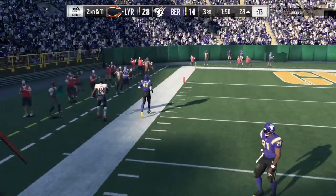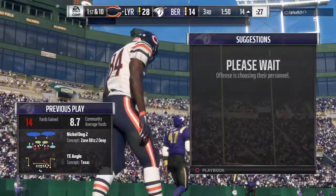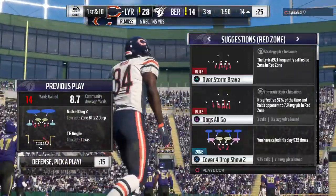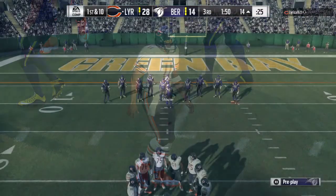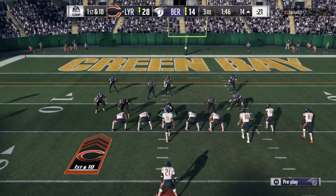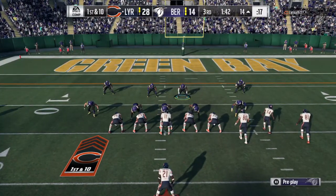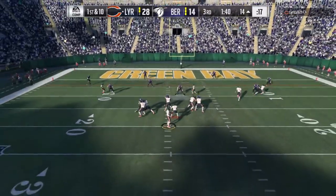Throwing the out route, incomplete. It's Moss. And he'll go out of bounds down inside the 15-yard line. It's a gain of 14 down to the 14. And the offense lining up 1st and 10. They'll set up to throw.